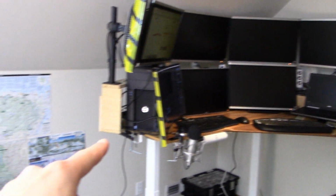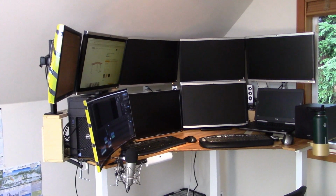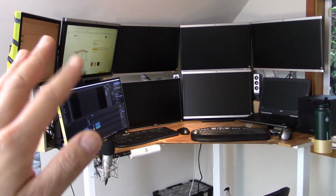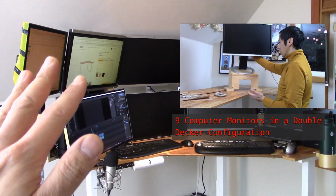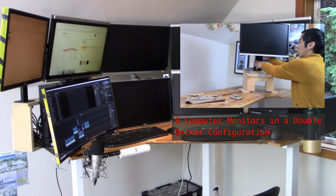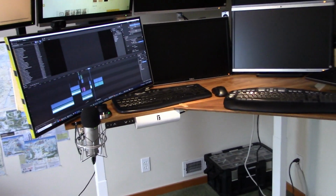You can kind of see back here, I had to build some custom components to make this array of monitors work. If you're interested in how I built this, I've got a separate dedicated video talking about the equipment and the things that I use to make this double-decker configuration operational, so feel free to check that out. But again, this is working great.